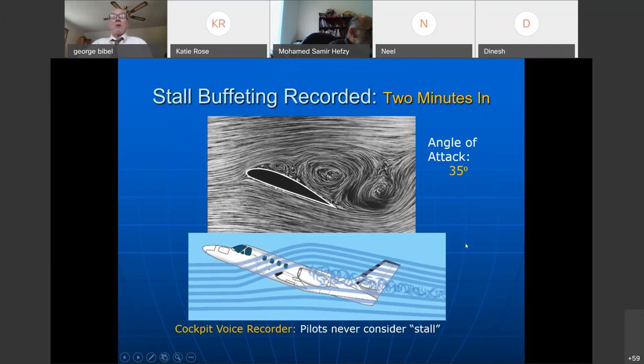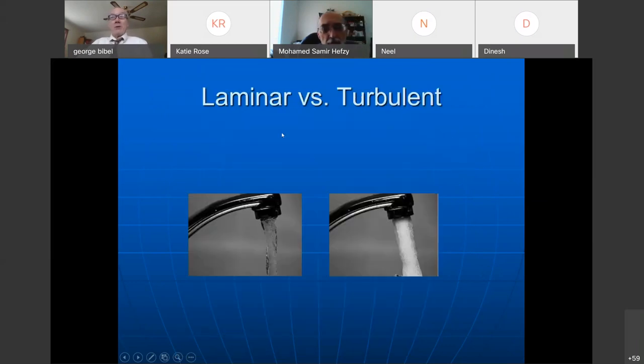The cockpit voice recorder recorded stall buffeting and noise, and they never considered stall. They actually thought about high-speed stall, high-speed buffeting, which is a totally different mechanism. I don't know why they shouldn't have thought of stall first, but for whatever reason they didn't. So they got the angle of attack up to 35 degrees, when it's probably stalling around 20 degrees.